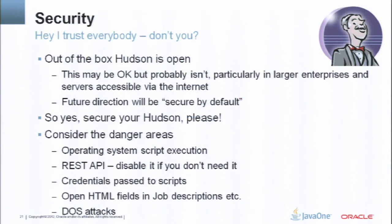Okay, so security. This again is something that Gerard raised in his comment: the stealth acquisition of CI through someone just installing it. You've then suddenly got this open window into your source control system and your build processes that is very convenient, very easy to use. And in some way we are very much a victim of the ease of use of Hudson, in that it is so easy to get it up and running, but that is not a secure environment.